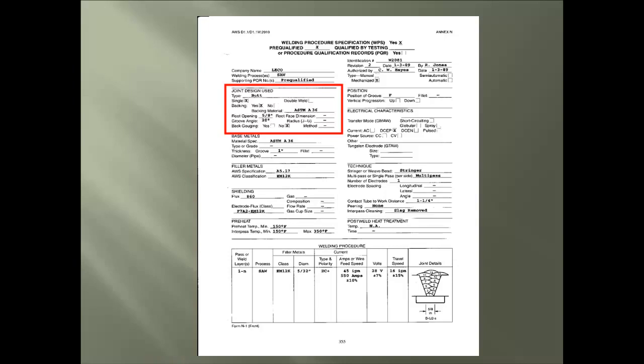Let's stop here and understand something. This information should be within the pre-qualified joint assemblies established by the D1.1, and if out of the tolerance allowed, it would be deemed not a pre-qualified WPS and would need a PQR to back it up. Does that make sense?